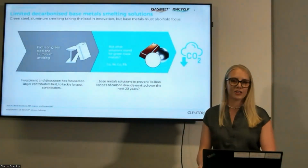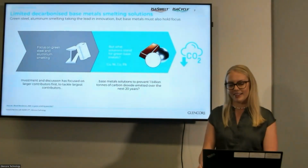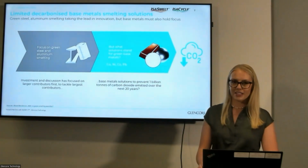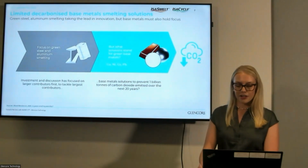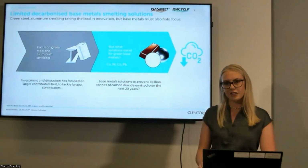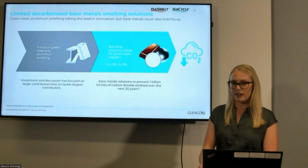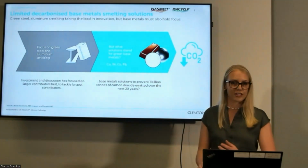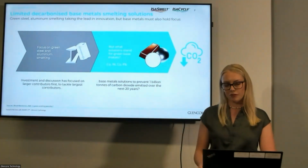So within the mining value chain, smelting operations play a key role in the production of discussed metals in demand. Decarbonisation of smelting processes is therefore crucial. A breakdown across commodities reveals steel and aluminium as leading contributors to the industry's CO2 emissions. And until now, most investments and discussions surrounding heavy industry decarbonisation have focused on these commodities. However, base metals still produce a large volume of emissions.